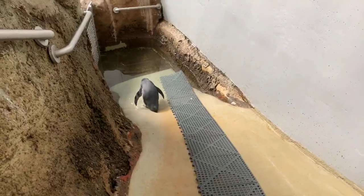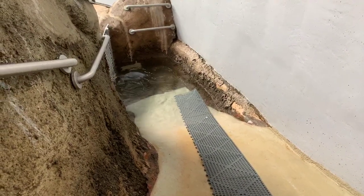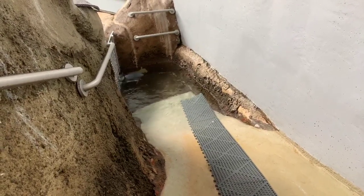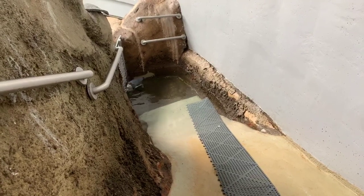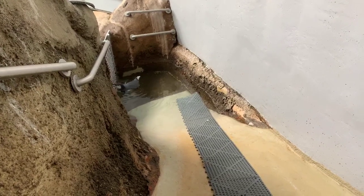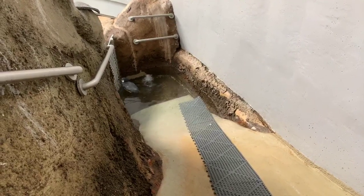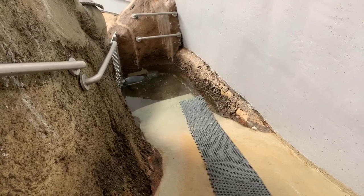So what's this little area that she has here? This is her baby pool. So we haven't let her go out into the big exhibit yet because it's so big, and we're worried that she will get tired from swimming so much, and she doesn't quite know the exhibit yet. But she practices swimming here, and she's building up her muscles and her strength so that once we do introduce her into the exhibit with the other penguins, she'll be nice and strong in order to swim out there.